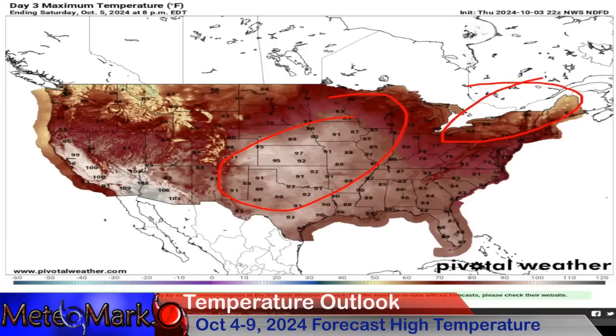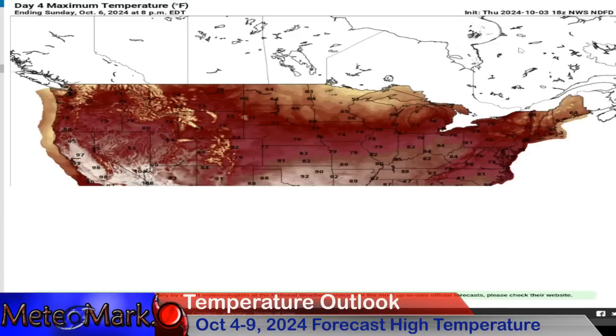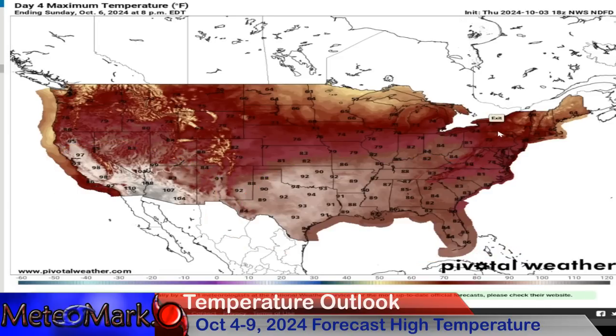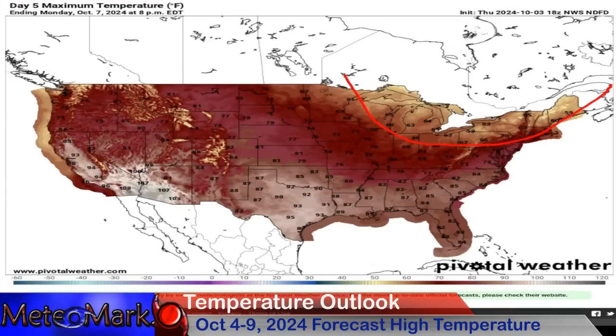As we head into the northeast, we get a shot of some upper 60s here, even into the northern Rockies as well. But look at the heat. This just does not look like fall, even out west here. Across much of the south, we're talking about 80s and 90s, 70s, even upper, look at that, 78 there in Cleveland on Sunday. And Monday, look at this. This is where you start to see some fall-like temperatures.